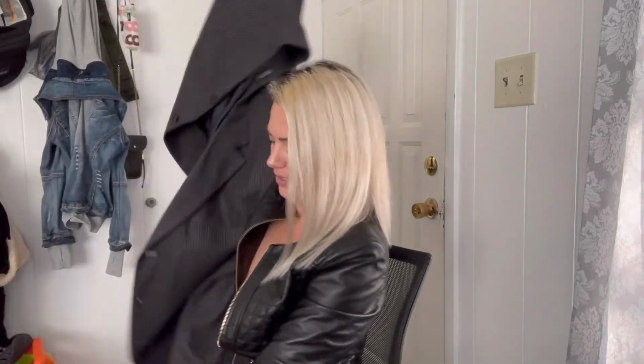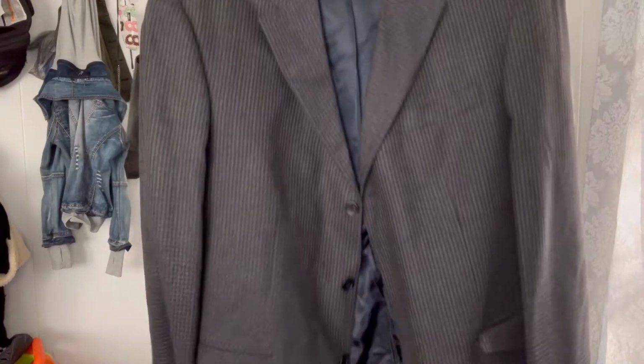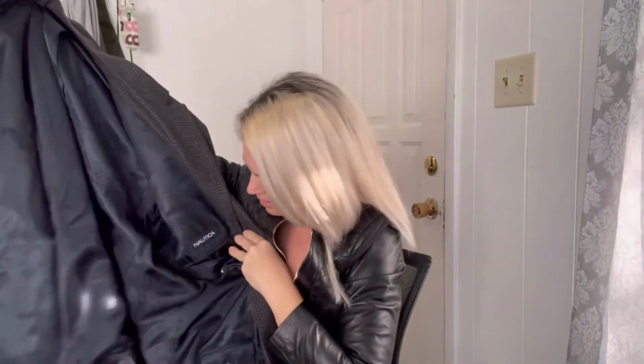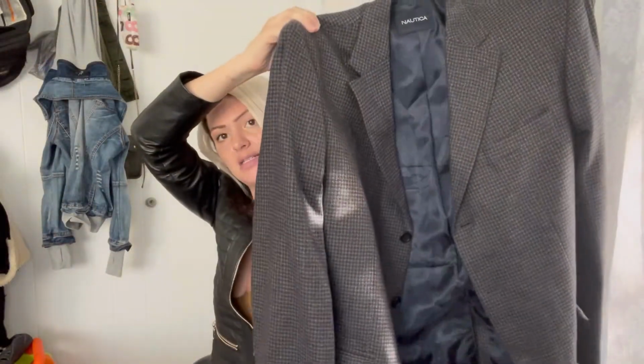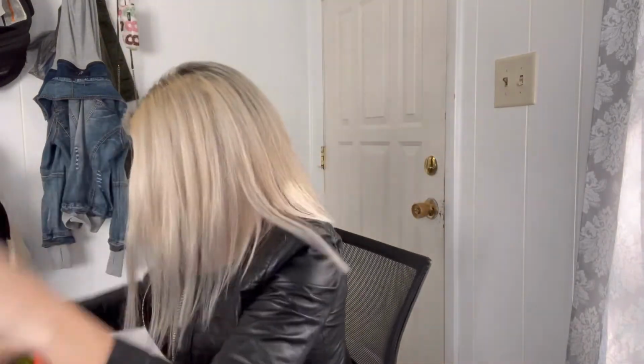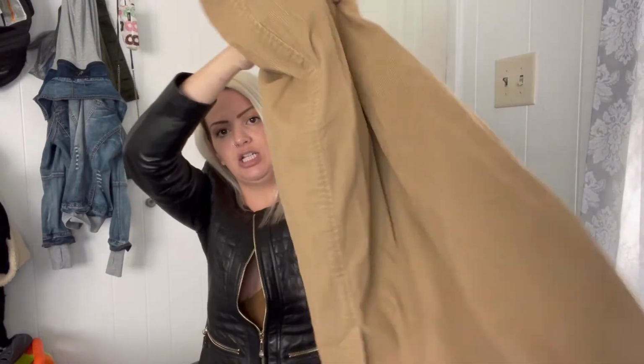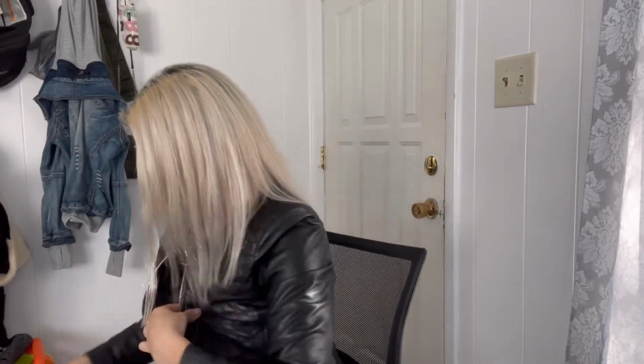So I have been trying to venture out into other areas than I am used to, and this is a men's blazer. The comps looked pretty good. It is a Nautica. So I decided to pick it up at $3. I'm gonna easily get $20 or more out of that. And then this corduroy Land's End men's blazer. It's in amazing condition. Again, I only paid $3 for it, and that's going to be easily $20 to $30 also.